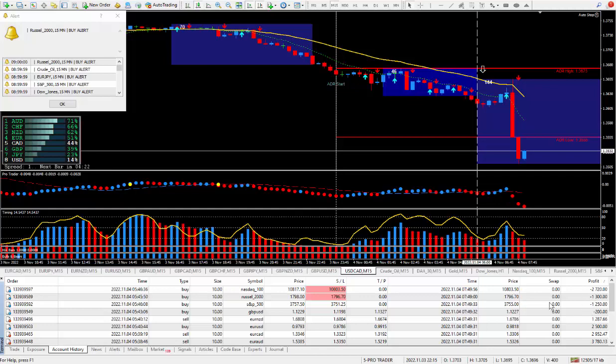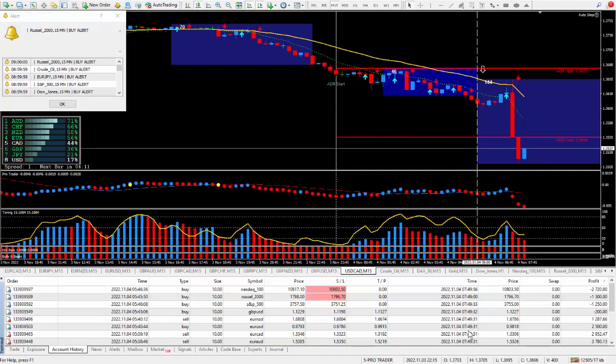What I did was, at the appropriate time, which happened to be at 7:49 on the platform time, I closed out all my trades in the trade terminal with one click of the mouse using my close all script.